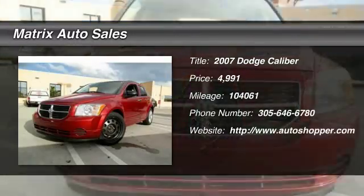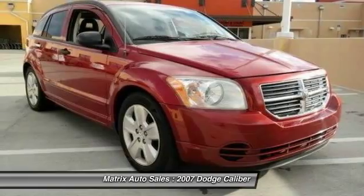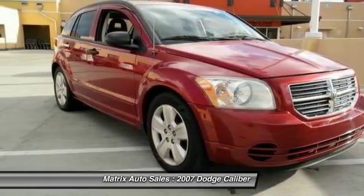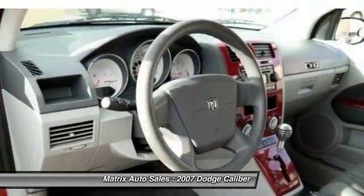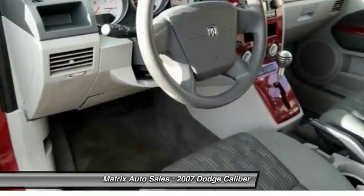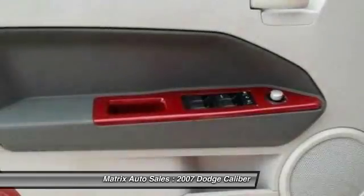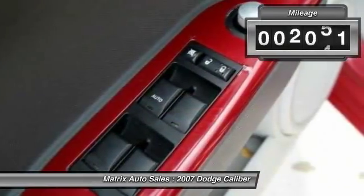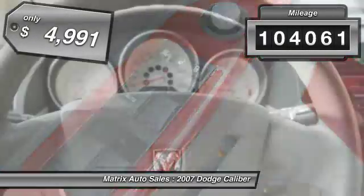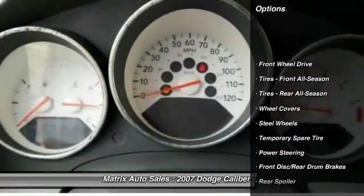The 2007 Dodge Caliber. The Dodge Caliber is unique inside and out. Its sassy, smart exterior styling combines with numerous clever interior features, such as a flip-out iPod holder and a chilled glove box compartment. You'll love the smoothness of the transmission and the quietness of the cabin. A joy to drive. This vehicle has less than 105,000 miles and is priced below $5,000.